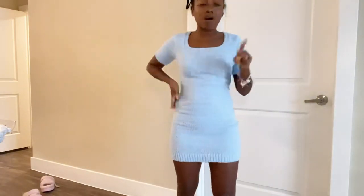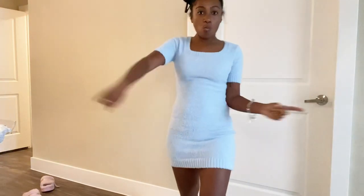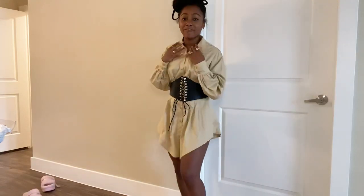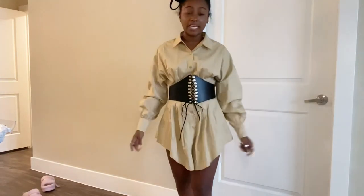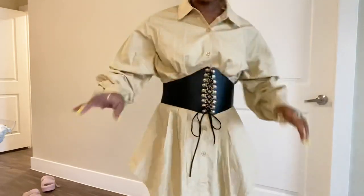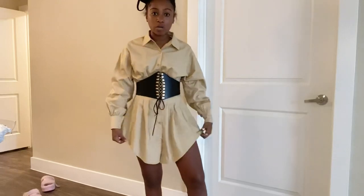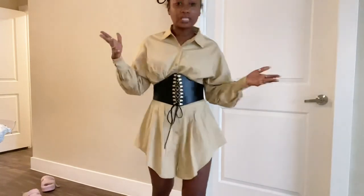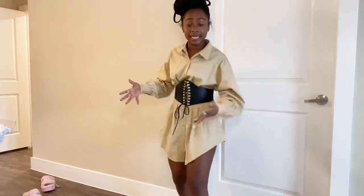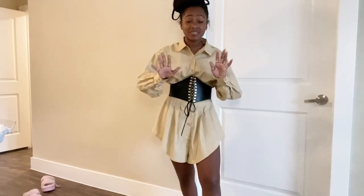Okay, so we're gonna go to our final thing in the Fashion Nova haul. Then I'm gonna show y'all what I got in the mail. Okay, you guys, so this is my final one from Fashion Nova, and it's the Keeping It Snatched corset belt. Y'all, I've been waiting for this belt for the longest. Last time I ordered it, it went out of stock, so I had to wait again until it came back in stock because I needed the right color. I wanted it in black, and all the black ones were just not it.